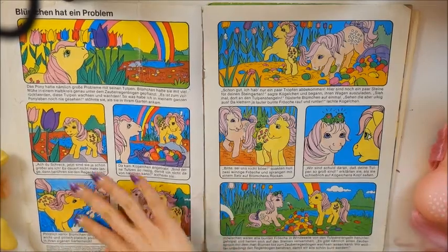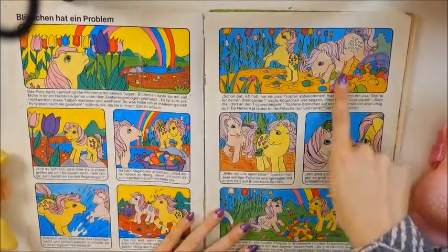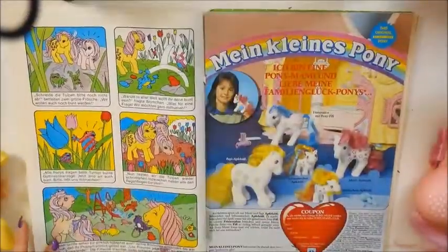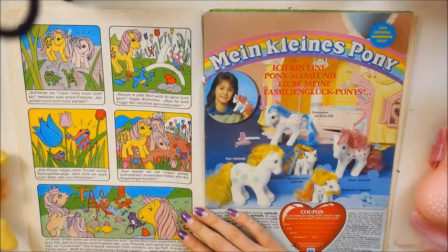I really like this page, like this looks so colorful, I love it. And also here, like, aww. Striped frogs, I like it.